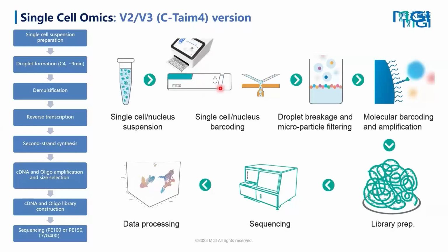Whereas if you need to run multiple samples for the droplet generation, this automated droplet generation CTM4 will be helpful. It can run either one sample or up to 4 flow cells for the droplet generation. So once the cell suspension has been prepared, it should be loaded into the microfluidic chip, which should be inserted into this. I will show you that.